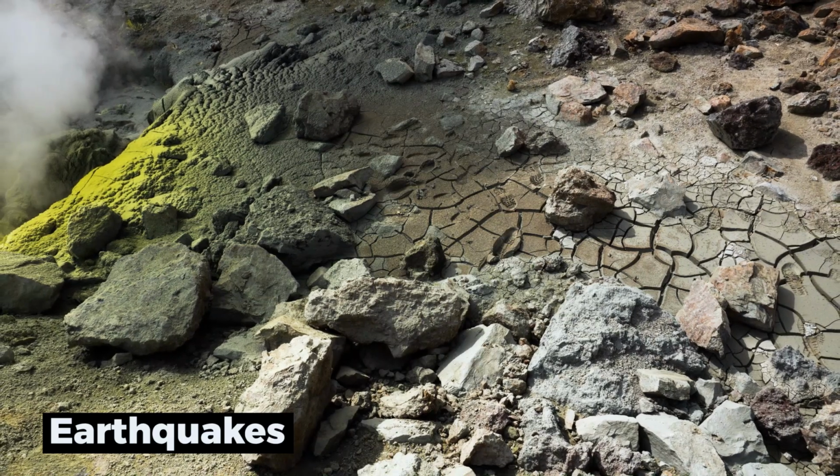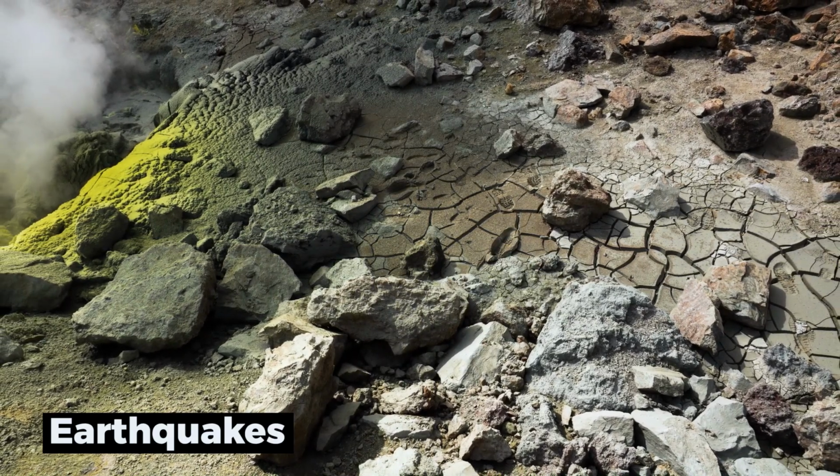Number 5 is earthquake fault lines. You might want to double check that and see where the fault lines are.